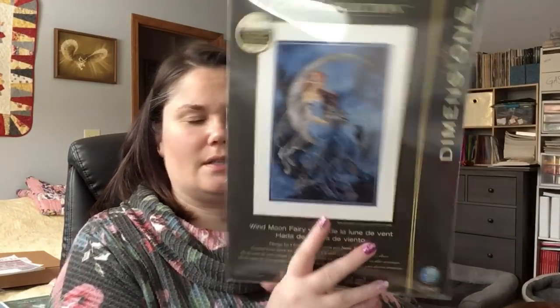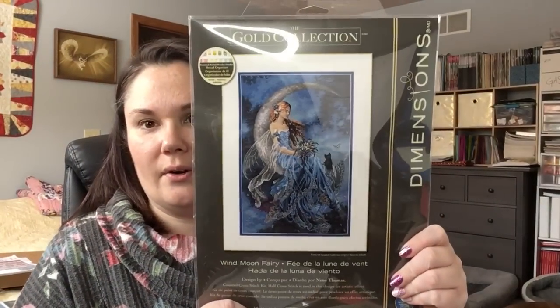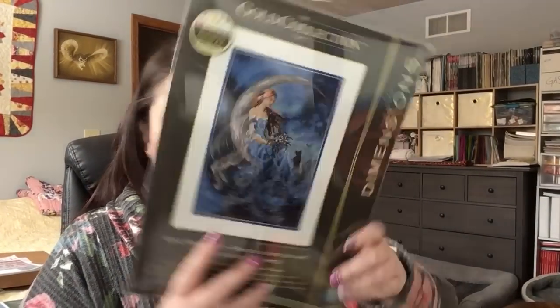Yeah, that background is entirely stitched. Doesn't look like they gave enough floss, but maybe there's more floss stuck behind there, because that's a lot of stitching, so there's got to be more floss stuck back behind there. So this was the main thing that I ordered. I was like, yes, have to have it.